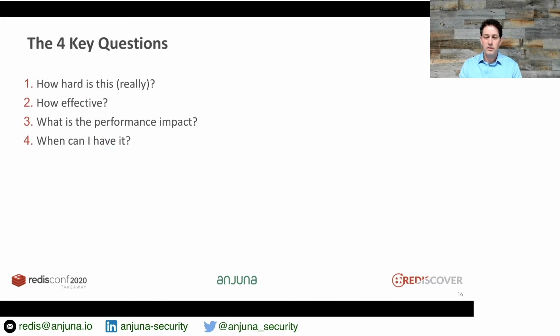So at this point, you hopefully have 4 questions. One is, how hard is this to implement? The second one is, how effective is this? Is what I'm saying actually works? The third one is, what is the performance impact? You obviously love the performance of your Redis databases. What is the performance impact of this technology? And the fourth one is, when can I have this? So let me quickly walk you through these 4 questions.